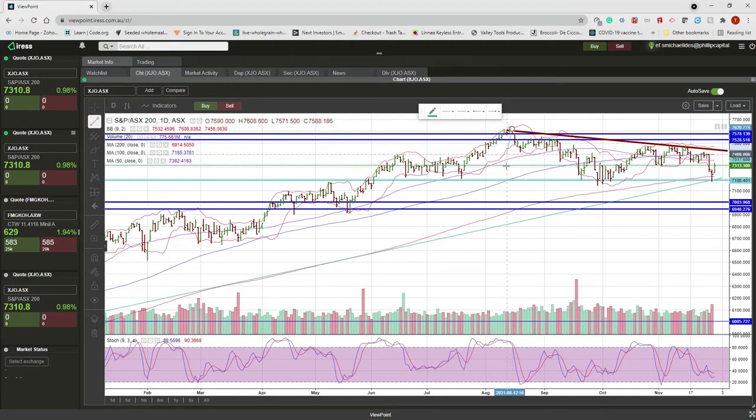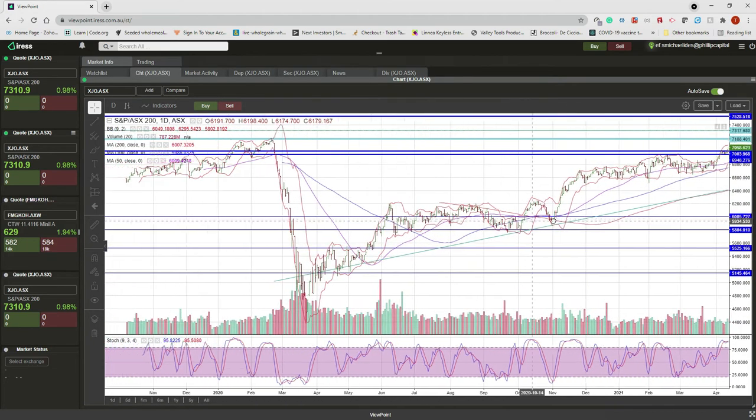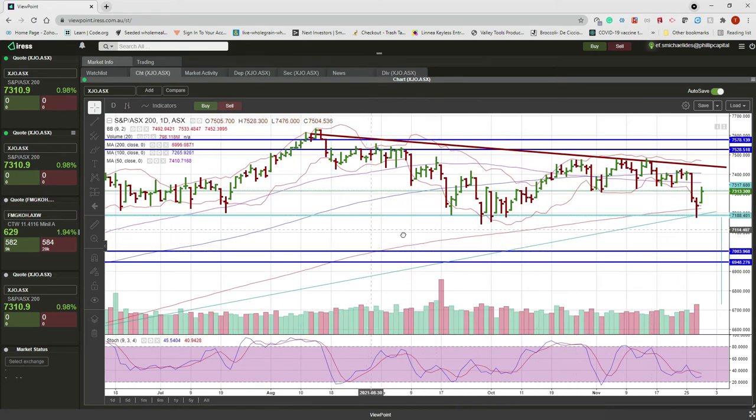If it does break, what the pattern is suggesting is that the XJO could go as low as 6750, 6730, back to around these lower levels of support through here. If we were to see a big correction in the market, these levels would make sense. We spent a lot of time around that 6600, 67 level going sideways, and if you go back before COVID, we also spent a lot of time around these levels. So if we were to correct like that, I wouldn't be surprised to see 66, 67 hold somewhere around there.